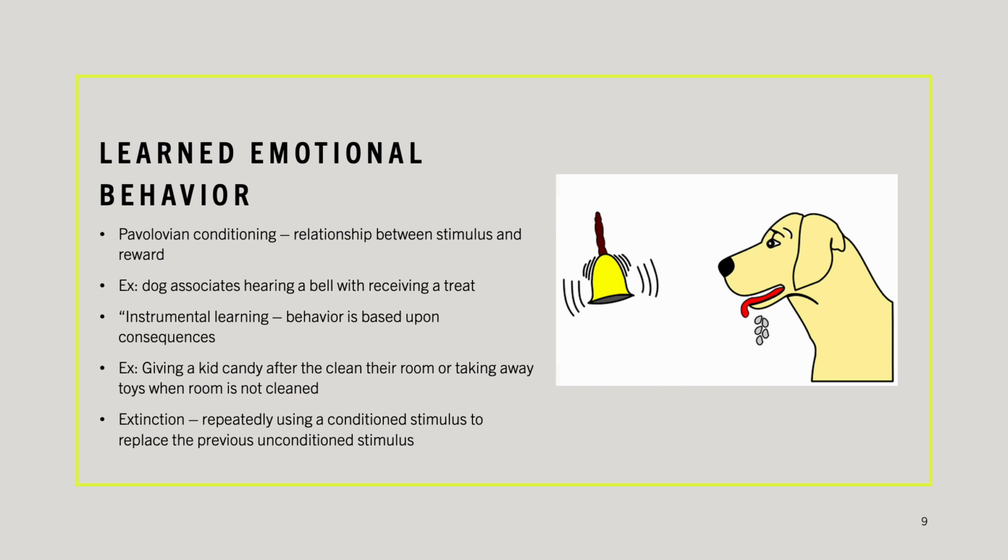A third learned emotional behavior technique is extinction. This is repeatedly using a conditioned stimulus to replace the previous unconditioned stimulus. As an animal learns through any of these processes, the amygdala neurons have a change in response due to conditioned stimuli changing, which shows us the learning process. The instrumental learning process is used a little bit less to study the amygdala, but is still a good way because the amygdala neurons respond positively to reward.